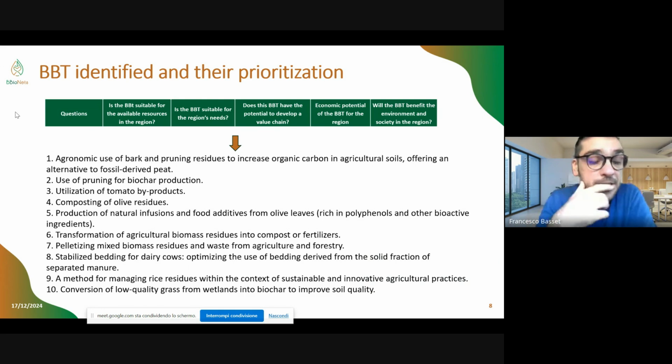On this topic, the members of our focus group prioritized the BBT, and the first one was the agronomic use of bark and pruning residues to increase organic carbon in agricultural soil, offering an alternative to fossil-derived peat. Then: use of pruning for biochar production, utilization of tomato byproducts, composting of olive residues, production of natural infusions and food additives from olive leaves, transformation of agricultural biomass residue into compost and fertilizers, pelletizing mixed biomass residues and waste from agriculture and forestry. The 8th one is stabilized bedding for dairy cows.